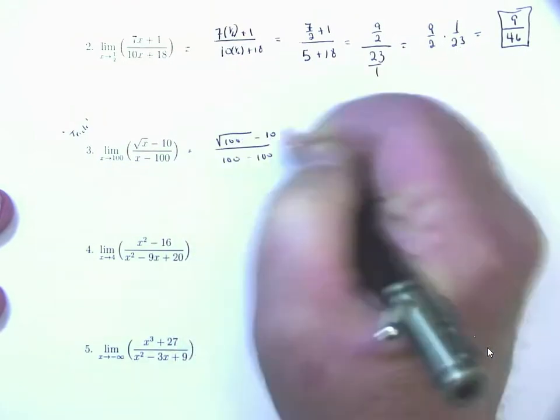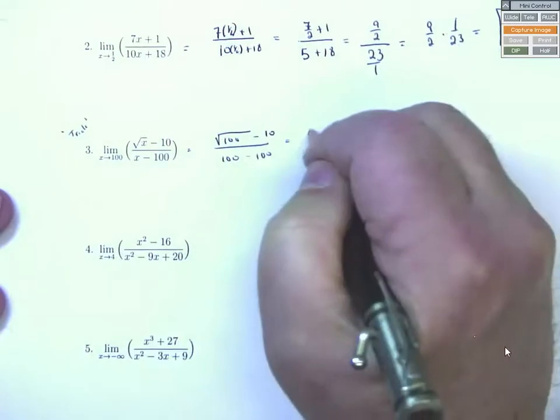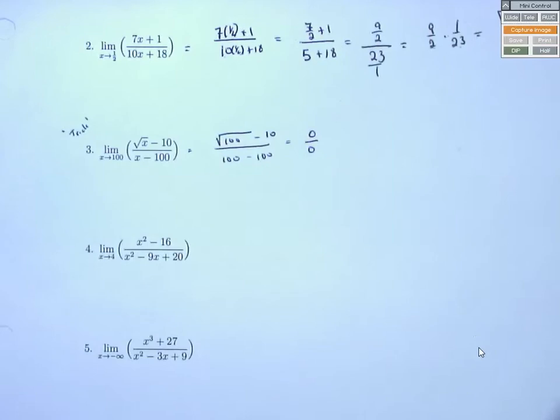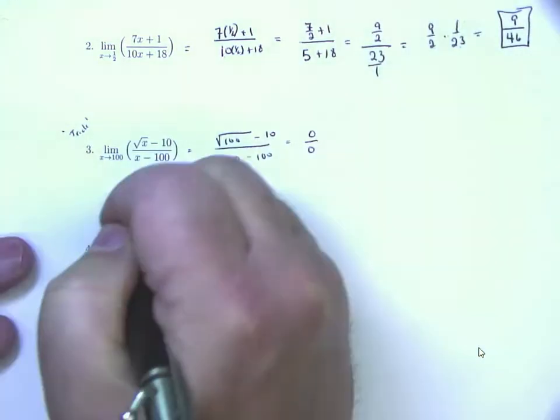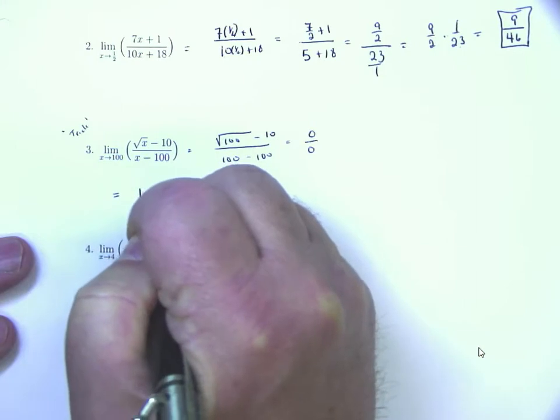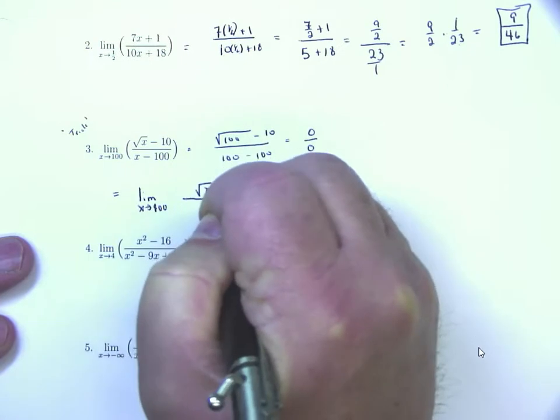What's the square root of 100? 10. 10 minus 10 is 0. 100 minus 100 is 0. It's 0 over 0. So with 0 over 0, what am I supposed to do? Do algebra. Here's the algebra. This is what I'm talking about, the trick. You've got to look at him in the right way. So this will be equal to the limit as x approaches 100 of that numerator, square root of x minus 10. I'm going to leave him alone.